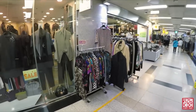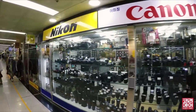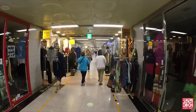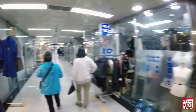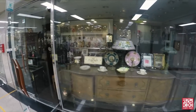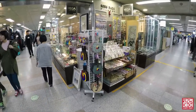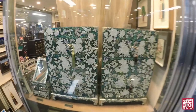Some clothing boutique stuff, Ajumma clothes, shoes. We've got cameras. Find yourself some kind of old Hasselblad kind of stuff. Here's kind of like an antique store, but it seems to be closed. Get some framing done here. Get some Korean souvenirs. Some inlaid mother of pearl chests. Very nice and shimmery.